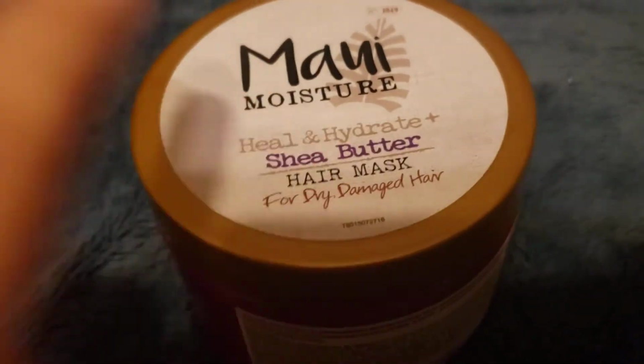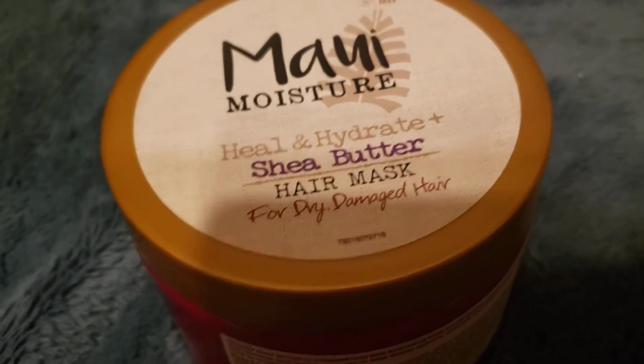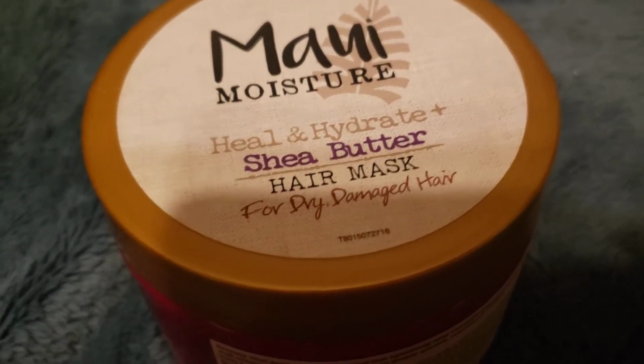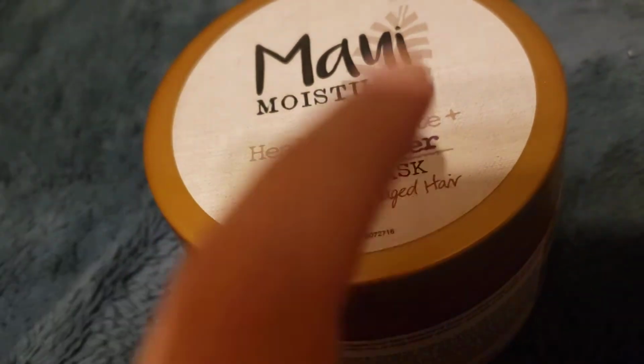Number two is that if you specifically have dry damaged hair, you have to double check about your split ends or dead ends, I should say. That's basically, if you're not aware, the end of your hair. Yeah, this is part of my hair, guys.